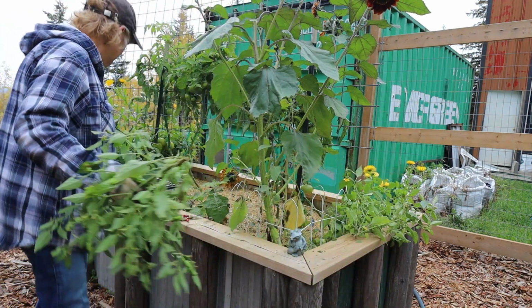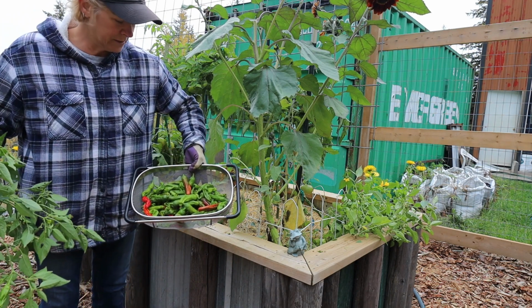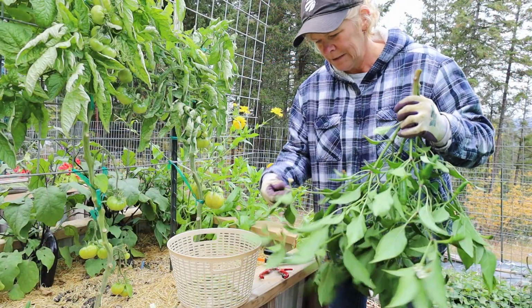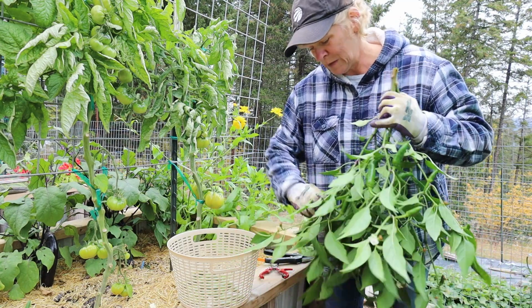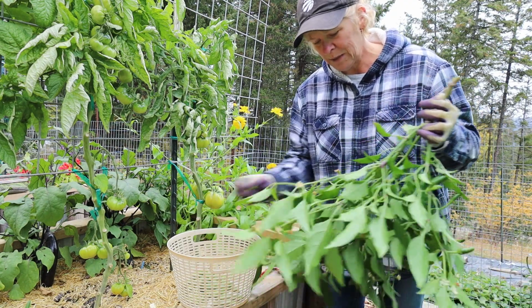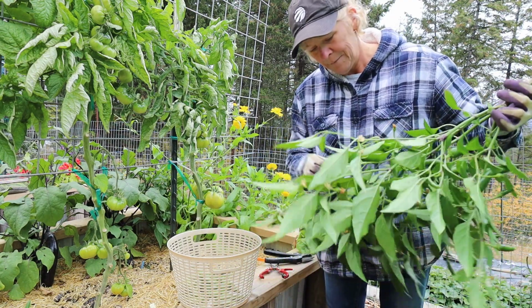So that's quite a few peppers for two plants. This is a lot easier, just to cut the plant at the base, because I was planning on doing that anyways to put it in my compost. But I can just tip it upside down and pick all the peppers off of it. They come off quite easily, actually.